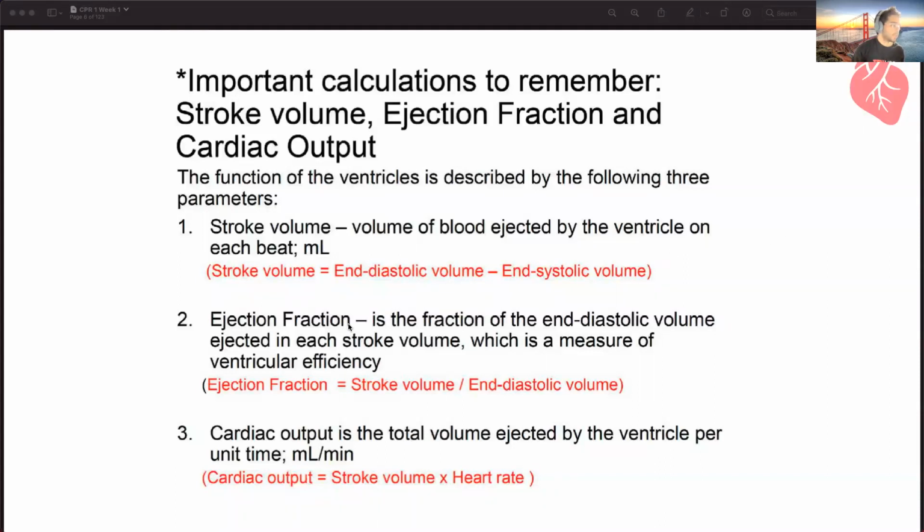So first thing you guys have to remember is stroke volume. It is the volume of blood ejected from the ventricles on each beat, right? Like each contraction of the ventricles is going to eject a certain amount of volume. And that volume is going to be changed based off of how much you put into the heart, right? There, you're going to get into the preload, afterload, and all those things. Sarah will cover a lot of the cardiac physiology with you guys.